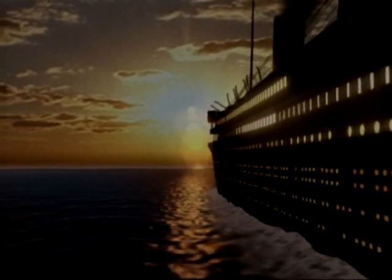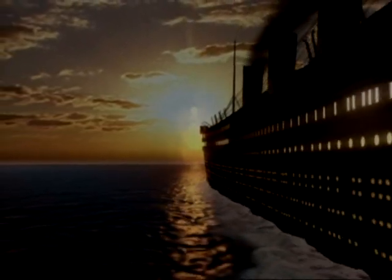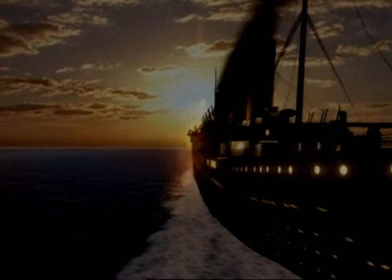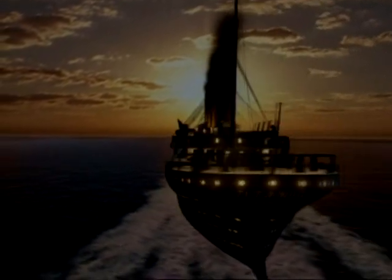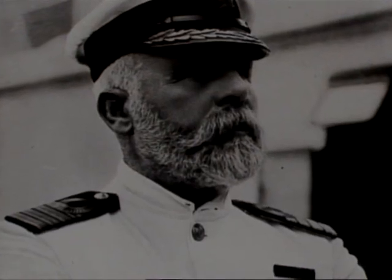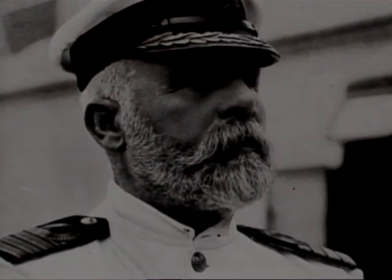The story of Titanic's destruction begins 3 days into her maiden voyage. Titanic's captain, E.J. Smith, receives several ice warnings from other ships. Smith alters course further south to avoid the danger, but he still maintains Titanic's fast speed.